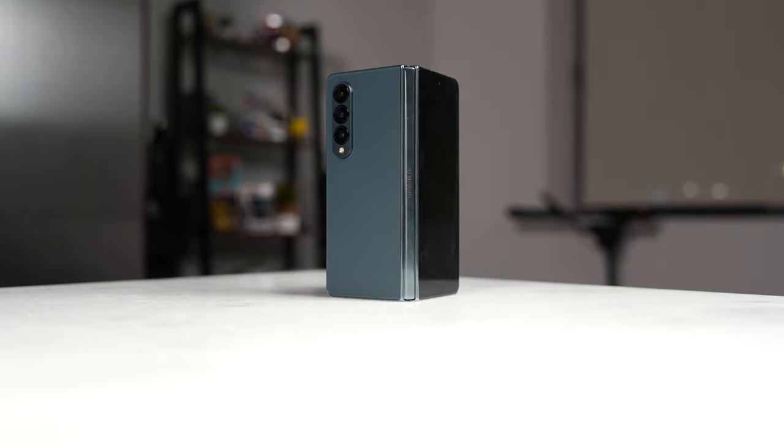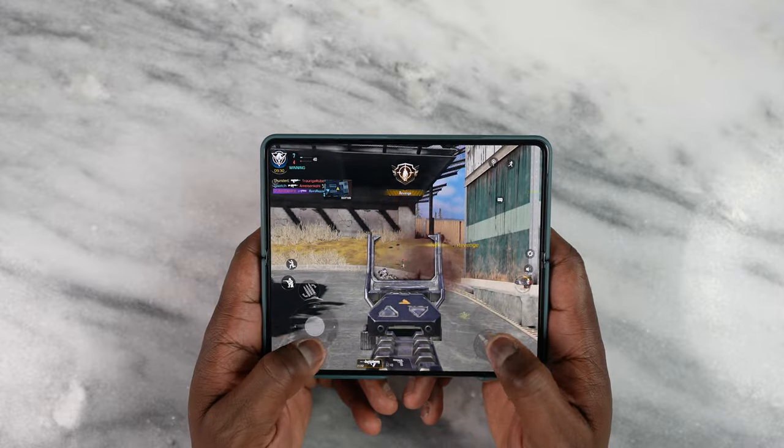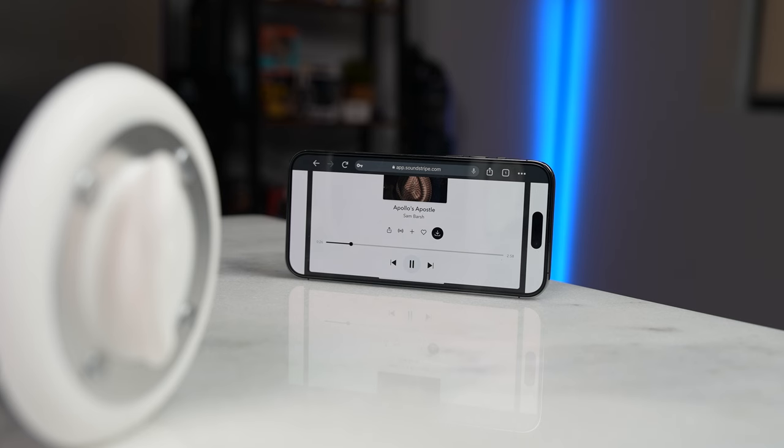Z Fold 4 did a really good job with the vocals and of course, certain aspects of gaming, while the iPhone 14 Pro Max just sounded more robust overall with that. Now, some of you are probably asking, did I turn on Dolby Atmos for the S22 Ultra and Z Fold 4? I definitely did that, and those are the results.